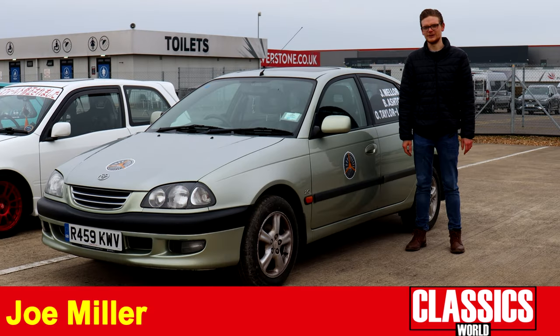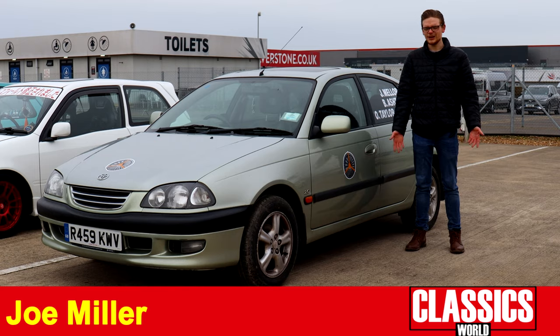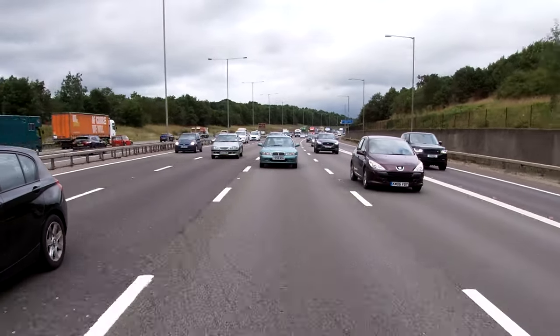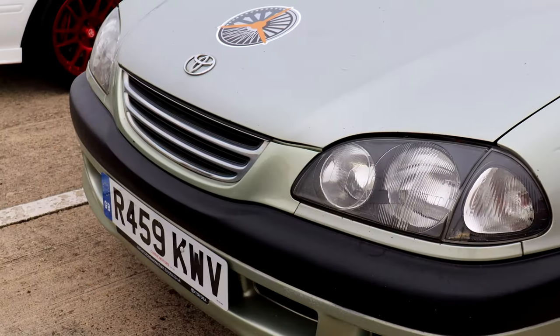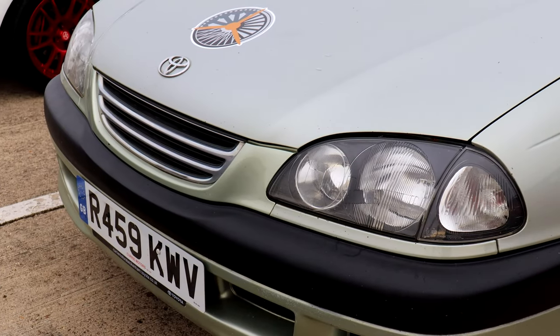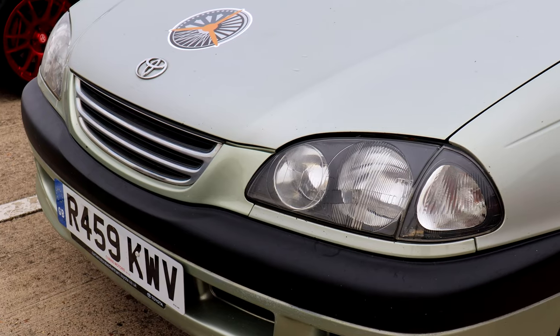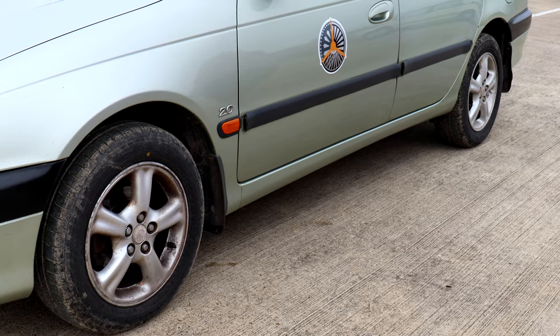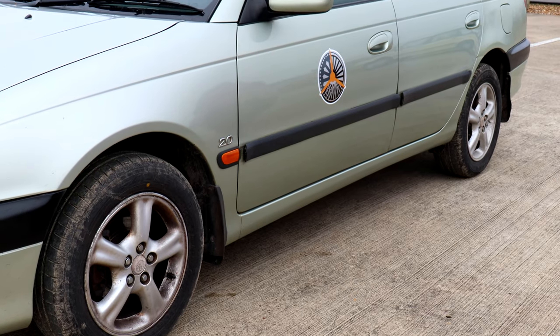Well, you might have forgotten about it, but yep, we've still got the Avensis. Now, after we'd finished our M25 road trip with the Rover, we weren't really sure what to do with the old girl. We thought about selling it on, but no one was really interested in it. We thought about continuing to work on it and improve it, but to be honest, it's not really worth enough to warrant that kind of investment. And then we thought, let's do some good with it.